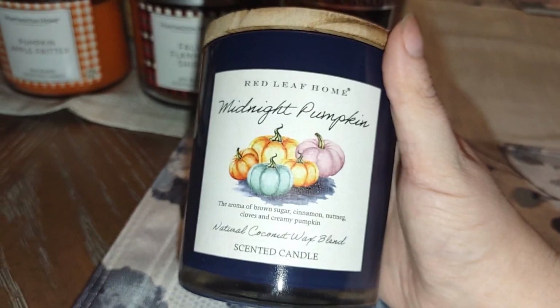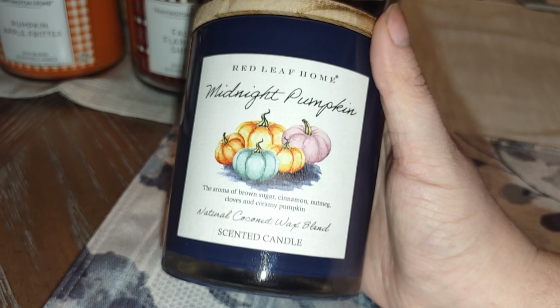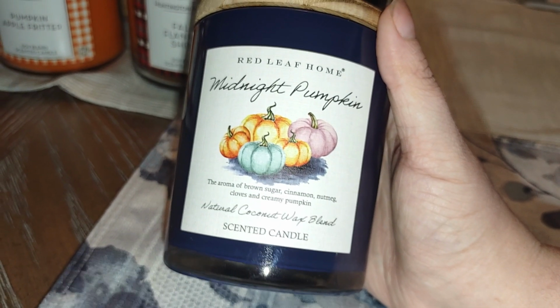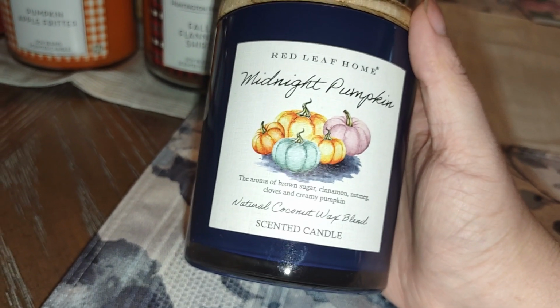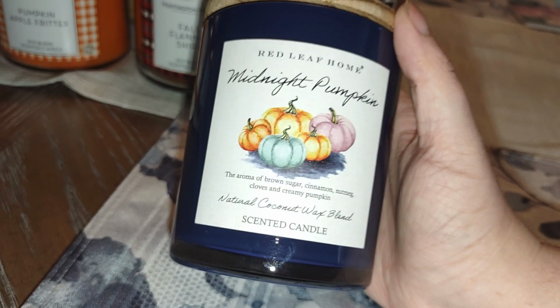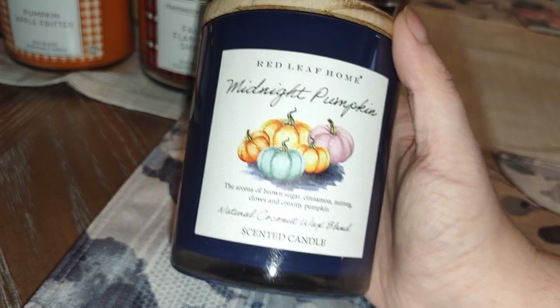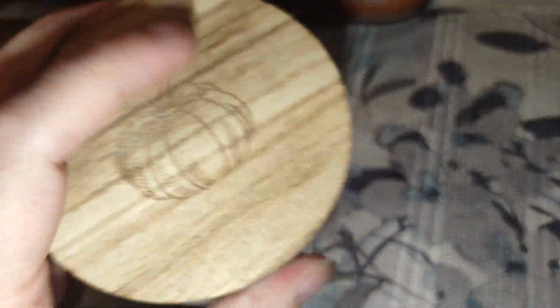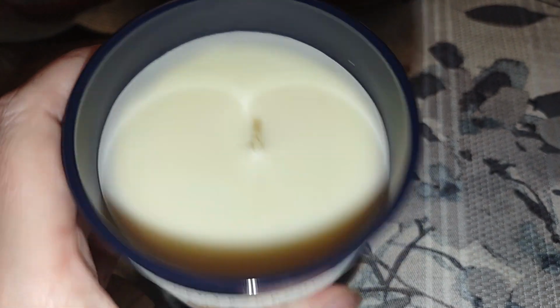The next candle that I picked up is from Red Leaf Home. Personally, I have never heard of Red Leaf Home. This one is in the scent Midnight Pumpkin, and honestly, just by the name, I thought that this would be like a dark, heavy pumpkin smell with maybe some perfumey or cologne notes in here, but it does state that it is brown sugar, cinnamon, nutmeg, cloves, and creamy pumpkin. So it does have a little pumpkin embossed on the top of the wood lid. It is a single wick. Hopefully it pulls out really well.